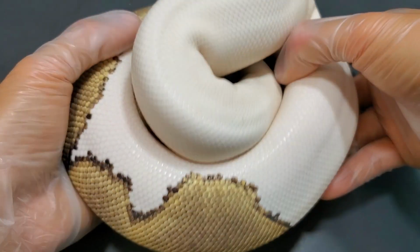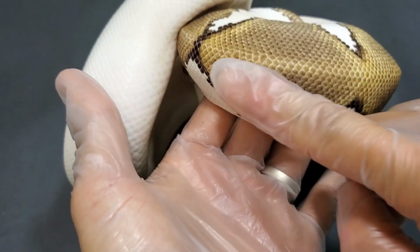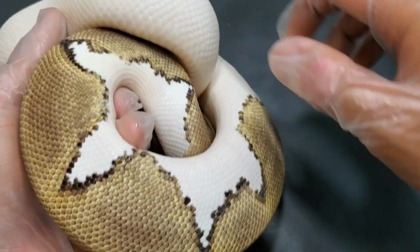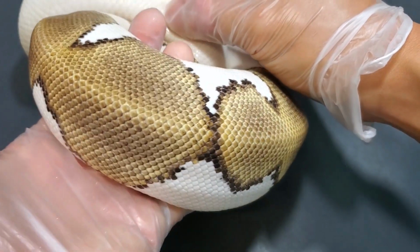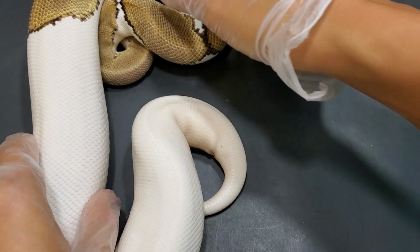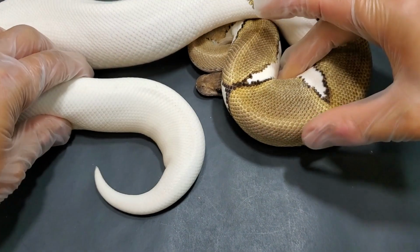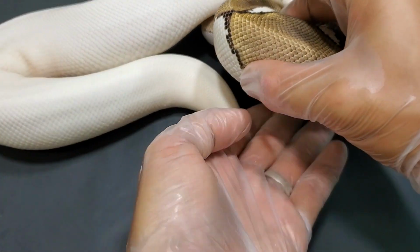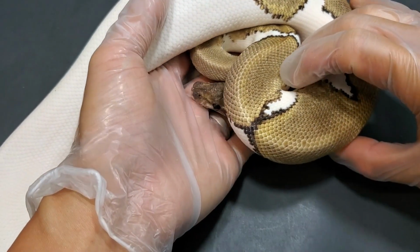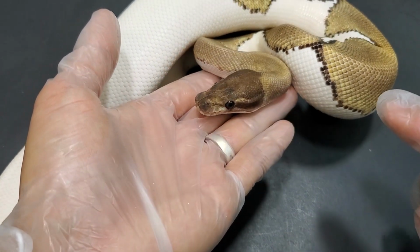Like this Mojave pied right here. Within the pattern, you don't get those black lines or puzzle-like outlines. It's just one solid color. And the cleanliness is what is part of the beauty that draws me to this combination. Even the head has very little pattern, pretty much one solid color if she cooperates. There you go. See, the eye stripes are kind of faded.